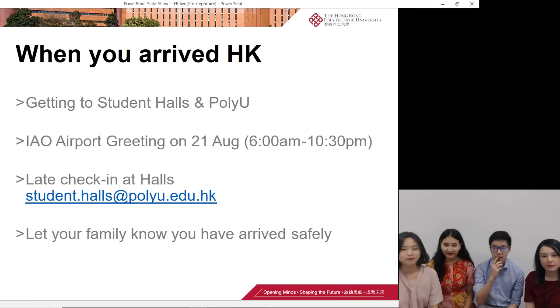Just take the A21 bus at the airport bus stop, hop on it, and the last stop is Hung Hom Station, and that's the destination. I think it's not very hard to walk to the campus, because you can see it from the stop. So just ask some people around, and you know that Hong Kong people are quite friendly.